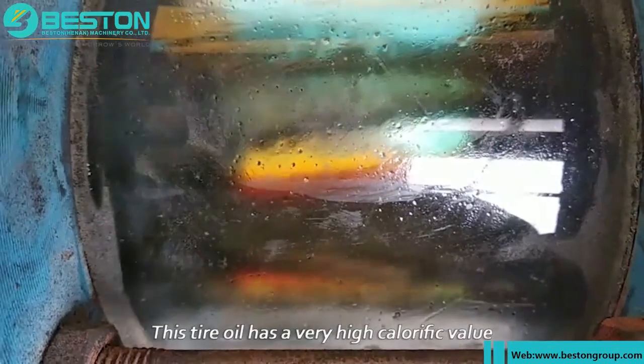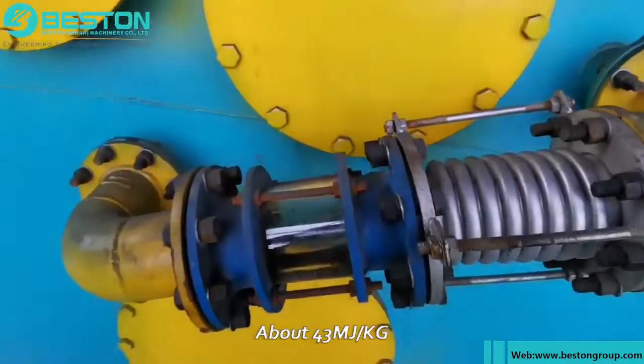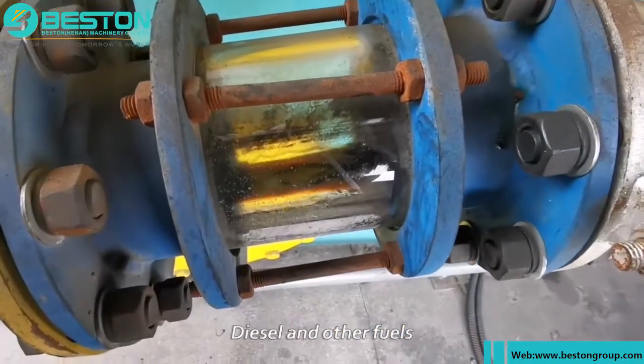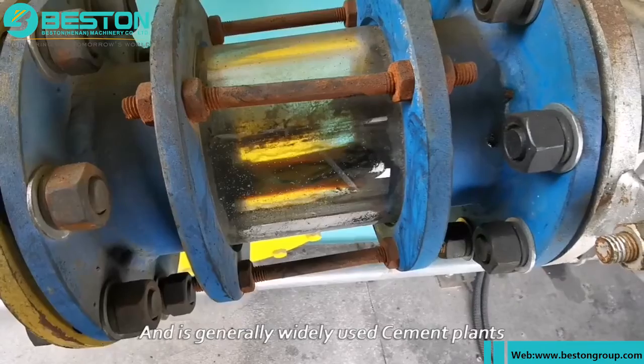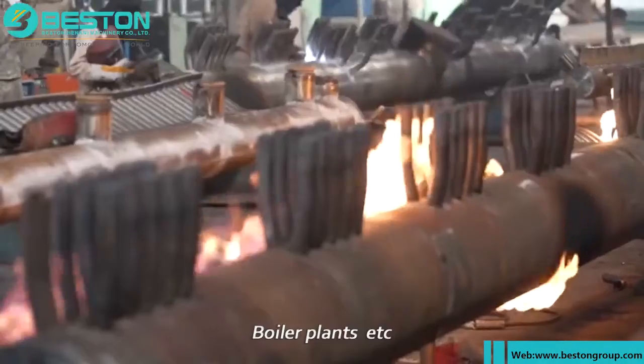This tire oil has a very high calorific value, about 43 MJ/kg, which can be used as fuel to replace coal, diesel and other fuels, and is generally widely used in cement plants, power plants, boiler plants, etc.